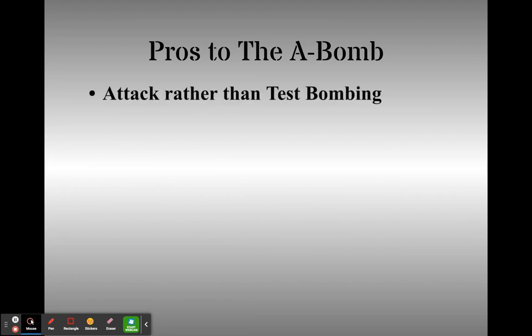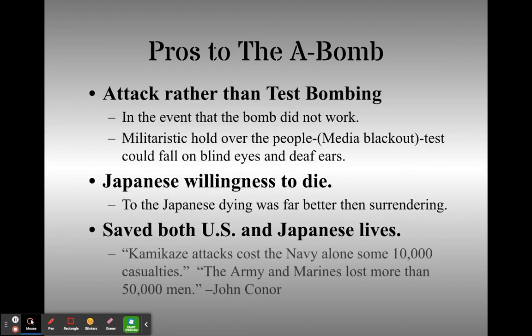So when we look at the pros, a couple things that we can put in there right away. You can just write down the main bullet point there on your T-chart. They decided to attack rather than test the bomb. The reason for that is, there were a couple of reasons. Number one, they were worried that it's very possible the bomb didn't work. And if they tested it and that was broadcast to the people of Japan and it didn't work, that would clearly not convince them to surrender, right? That would be an issue.